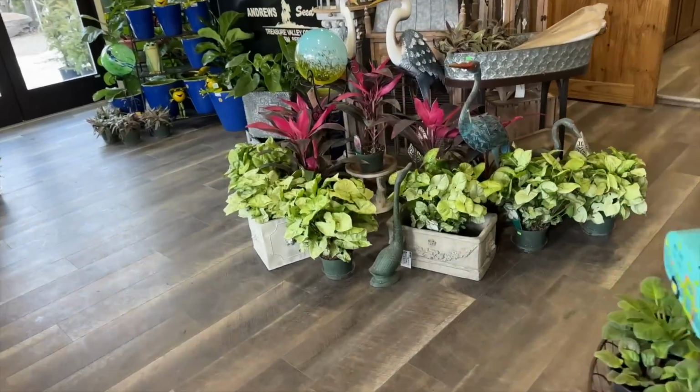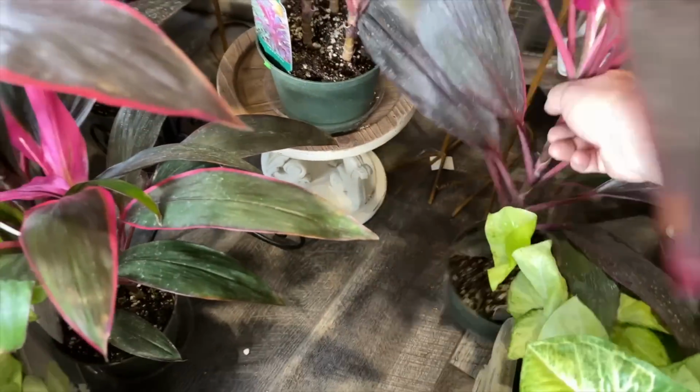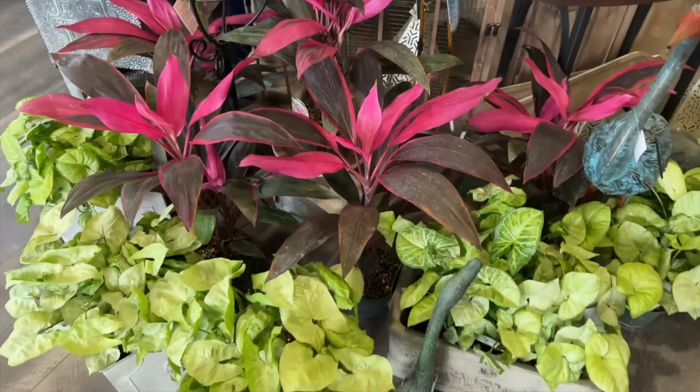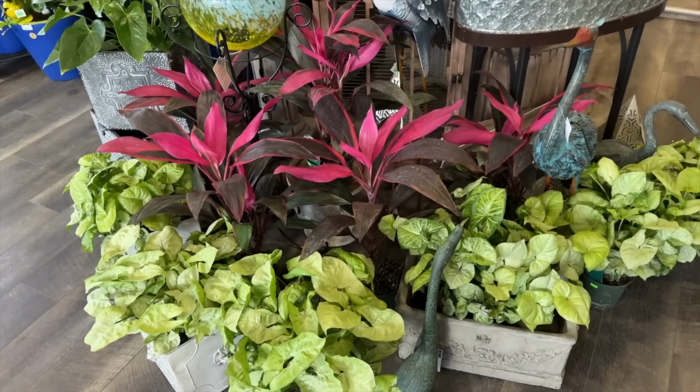And it looks like one of the pink cordylans already sold right from this spot, which is exciting. Let me fluff these out just a little bit. Full again. That looks really pretty to have the arrowhead vines with those pink cordylans. They're such a good contrast to one another.